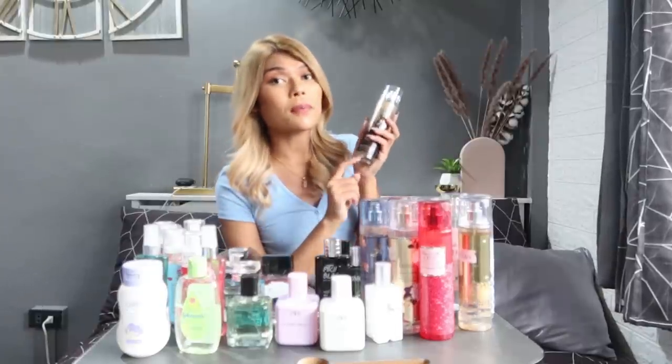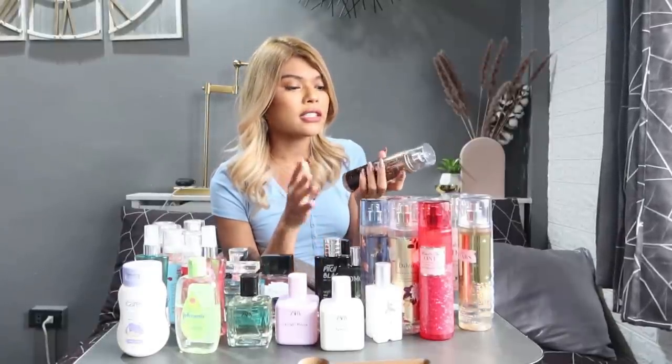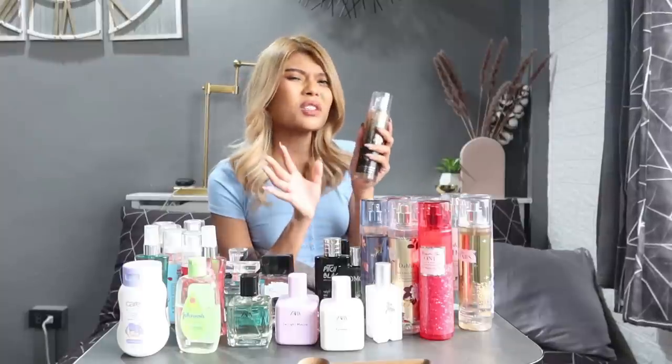But I'm pretty sure there's some people out there na gustong-gusto nila to. Don't take offense. This is just my personal preference. Pero ito, hindi ko masyado bet.